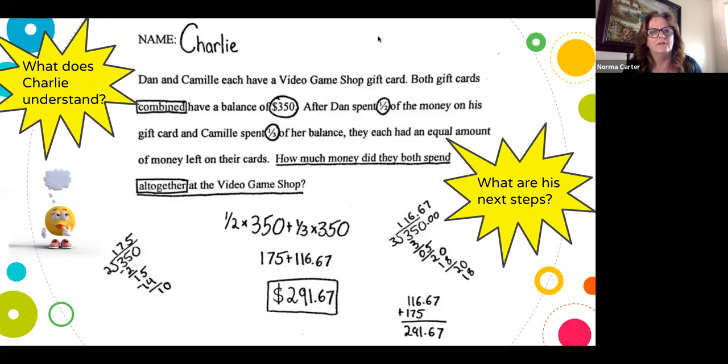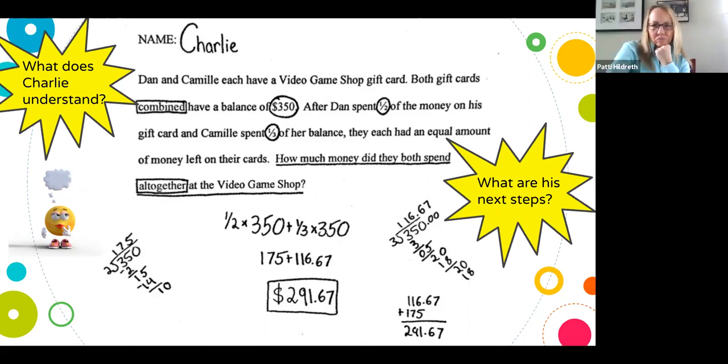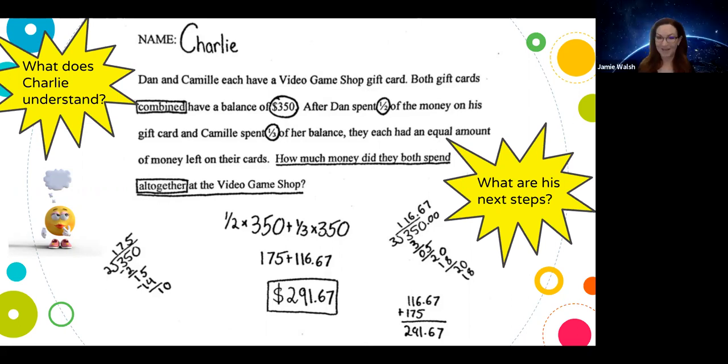Right. So he needs to think about when he has his half and she has a third, they're still going to have the same amount on their gift card. They clearly didn't start with the same amounts on their gift cards. So you have to start thinking about what to do from that point of view. So maybe even breaking it down sentence by sentence. Yep, maybe just sentence by sentence.